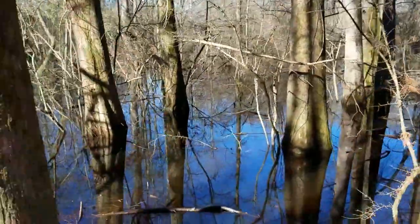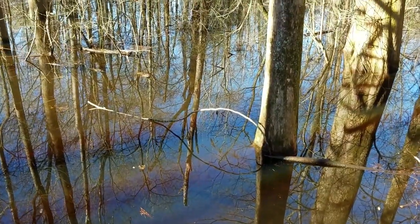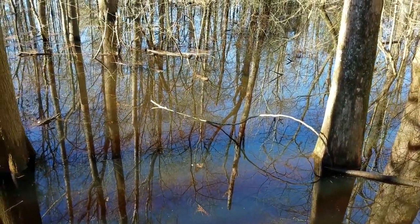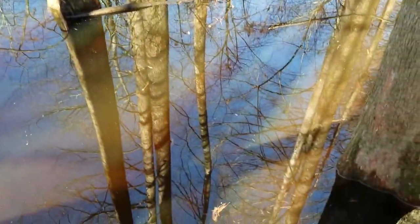Cool. Look at the cypress tree, how it just grows right out of the water. Look at that. Not the coolest thing in the world. That's a beautiful picture right there. Yes, it is. Look at the reflection of those trees. You can barely tell where it starts and finishes. That is beautiful. Yes, it is. I'm gonna take a picture of that. Snap a picture of it.